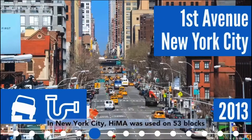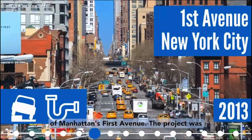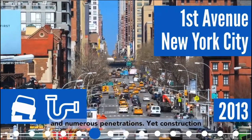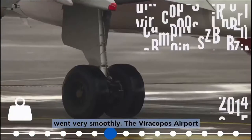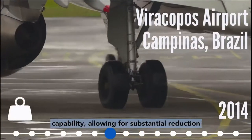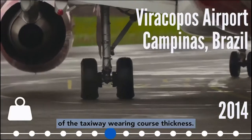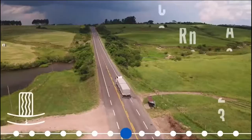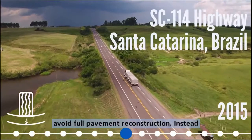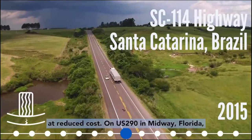In New York City, HiMA was used on 53 blocks of Manhattan's First Avenue. The project was complicated by sensitive infrastructure and numerous penetrations, yet construction went very smoothly. The Viracopos Airport in Brazil benefited from HiMA's superior load-bearing capability, allowing for substantial reduction of the taxiway wearing course thickness. In the Brazilian state of Santa Catarina, HiMA helped avoid full pavement reconstruction. Instead, the top two layers were replaced with HiMA at reduced cost.